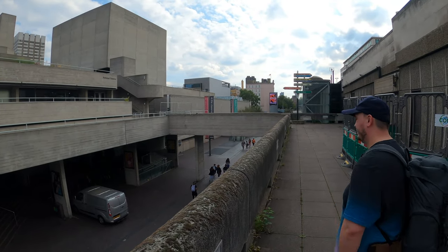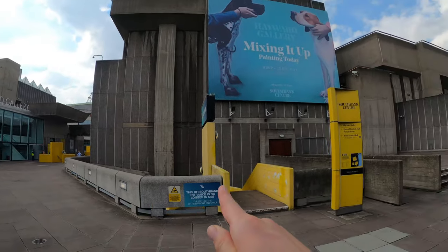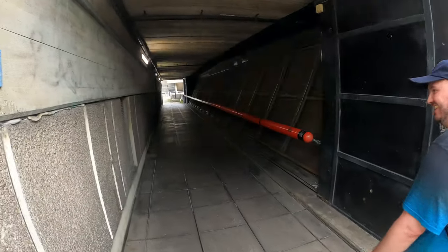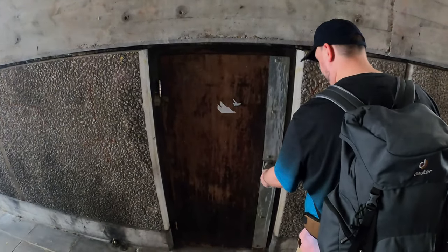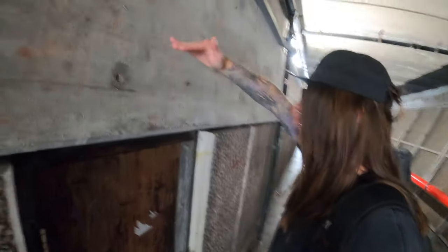It's blocked again. Oh, what? Realised that it's all interlinked. You've got the Hayward Gallery, the South Bank Centre, and the National Theatre. You can get across it from this bridge, which is quite ominous. A waft of piss and concrete. Where's that go? Ah, damn. Worth a try. Cool. Tell you what, I'm a lot taller than... Blimey, must have been shorter in the 60s.